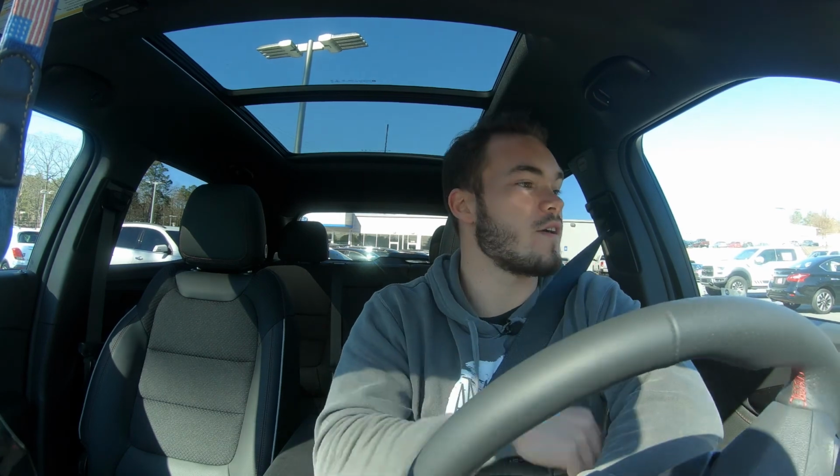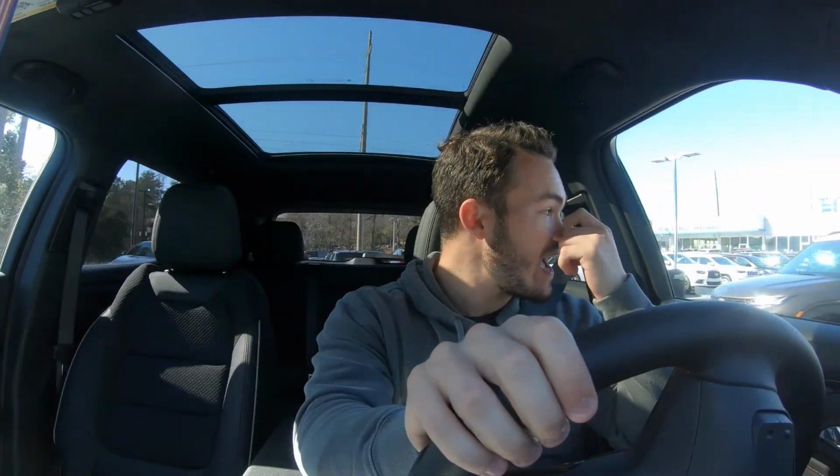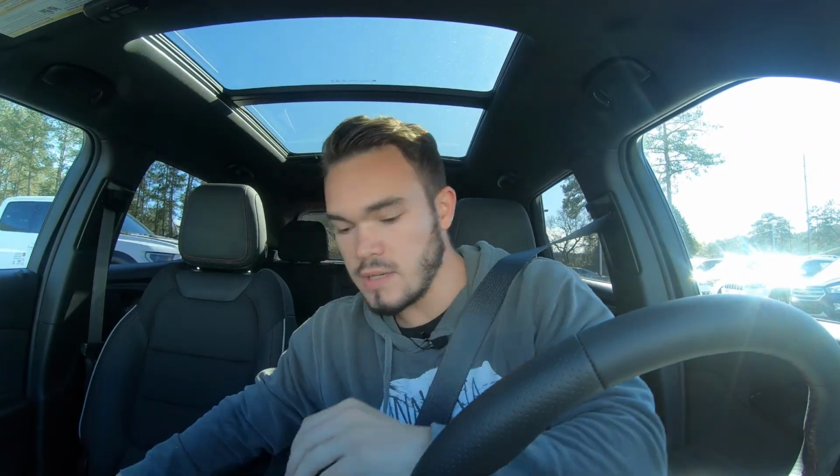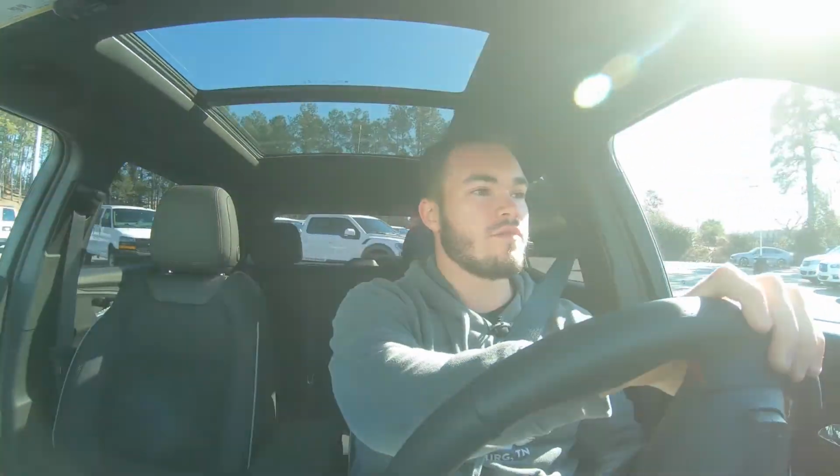All right, we are in the Trailblazer, okay? And I'm, as crazy as this sounds, pretty excited to drive this. Again, and I will say again because I already did drive this. Actually, I'm gonna move this real quick. And I'm already very familiar with how this car drives, and I love the way this thing drives.